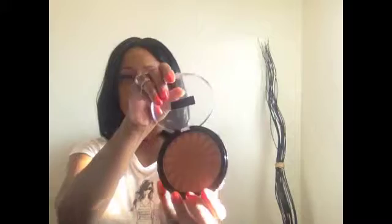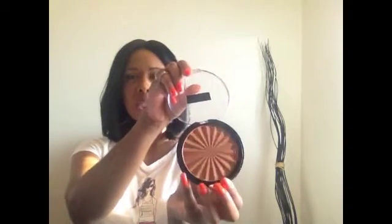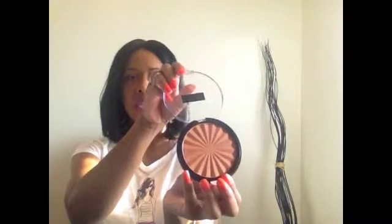This one here is, let's see, yeah, looks like that. And I will do a swatch for you also, but it's called Bronzing Genius. I thought that color is pretty, a nice golden deep blonde, so I picked that up. Okay, so I'm done with bronzers and highlighters and concealers and contours.